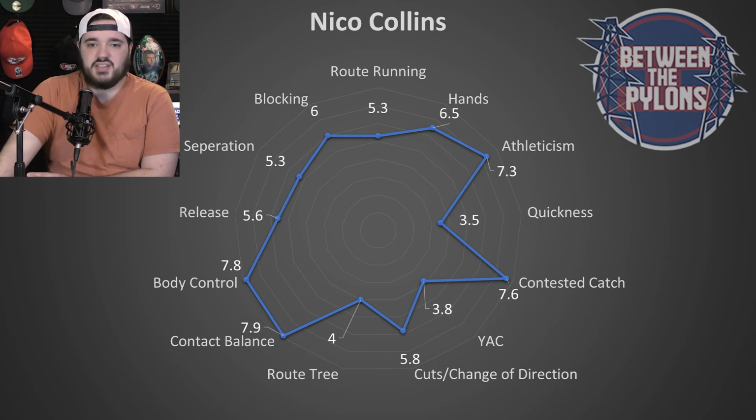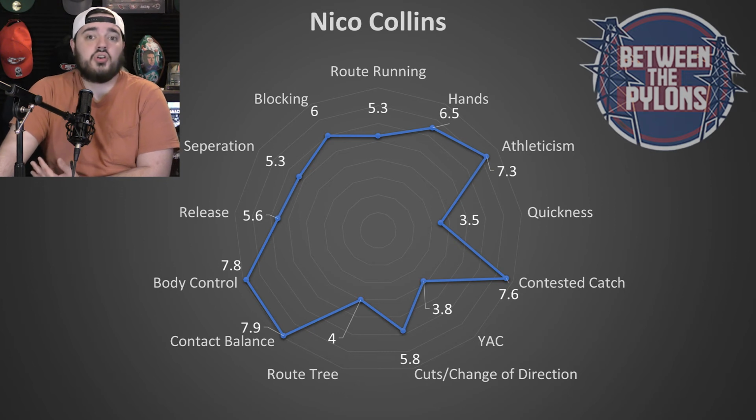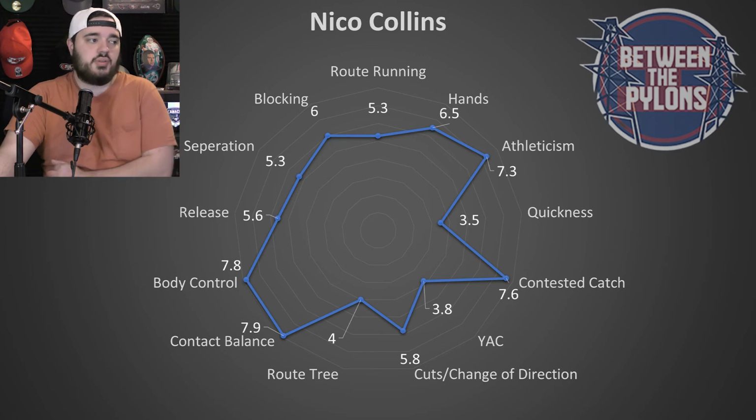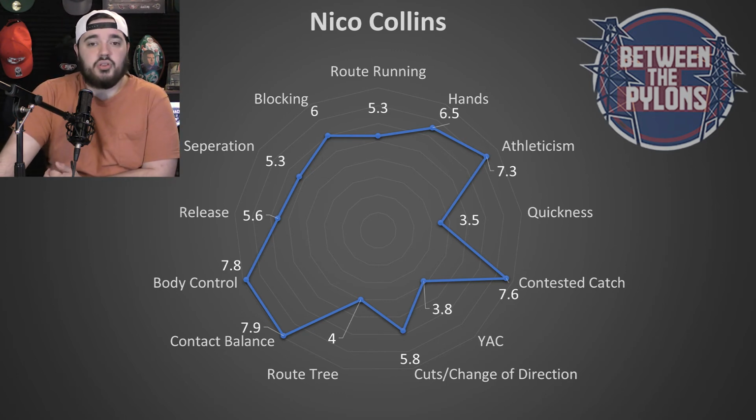Release at a 5.6, again, good grade. He's very explosive out of his breaks, so all good there. So when it comes to separation, I think with improved route running, he's certainly going to get better at creating more separation, but his pure athletic profile already lends itself to being able to separate, and he did it a ton, and just the ball was never thrown anywhere near him, or he wasn't even looked at on certain plays. So I'm good with it at a 5.3. Can be higher for sure, but overall positive grade.